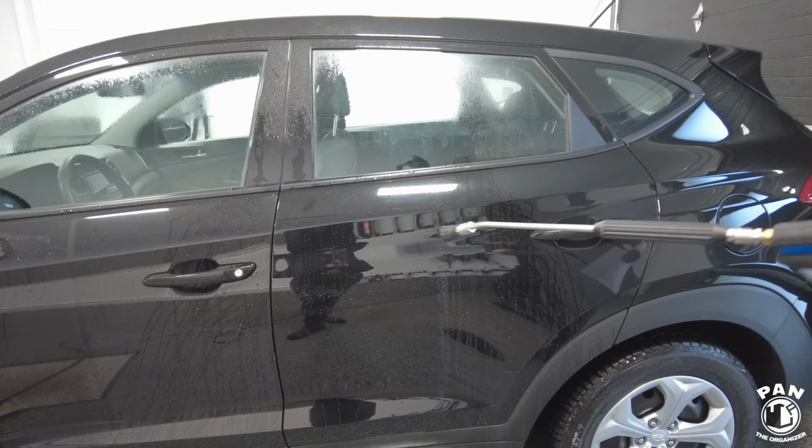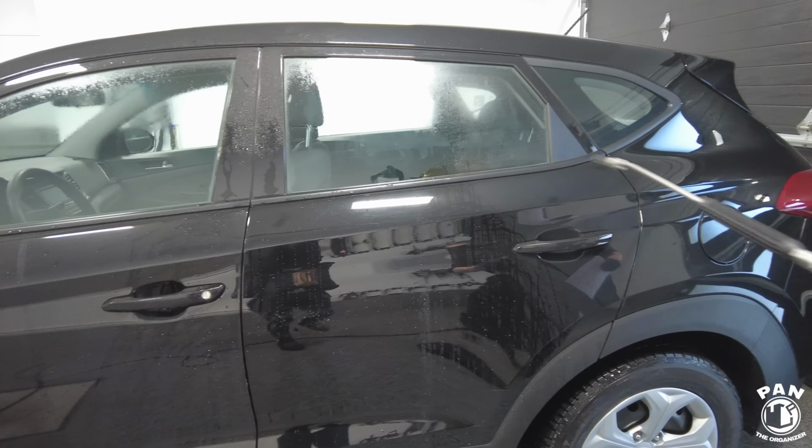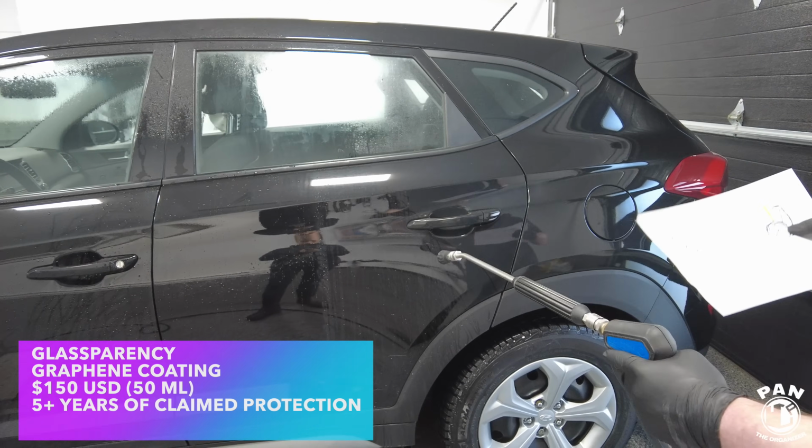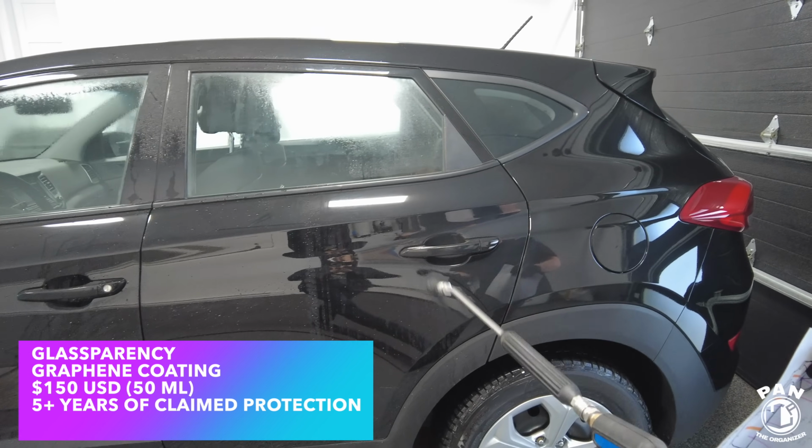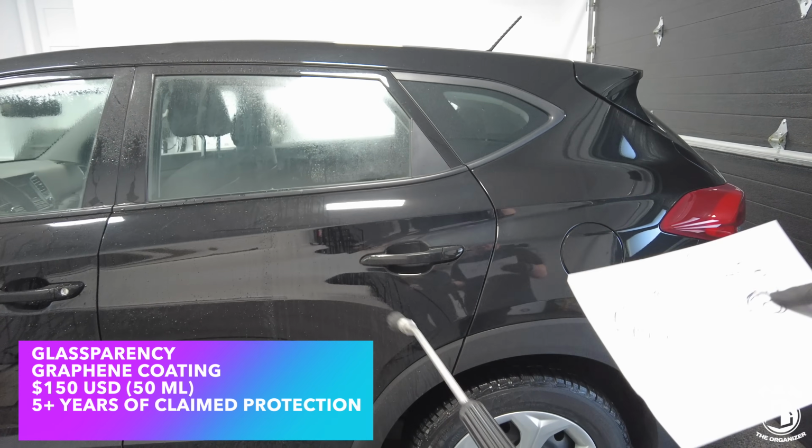On the second half of the rear door here, we have the Glassparency graphene coating. So again, multi-year graphene infused coating. So let's see how this one does.